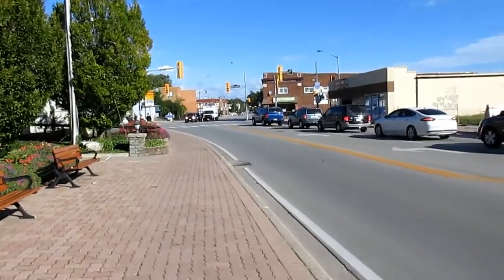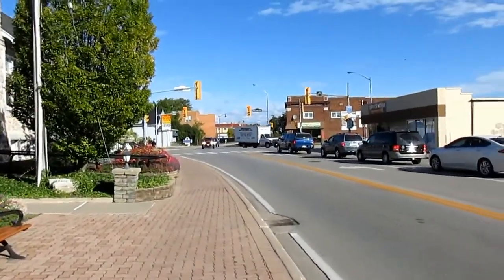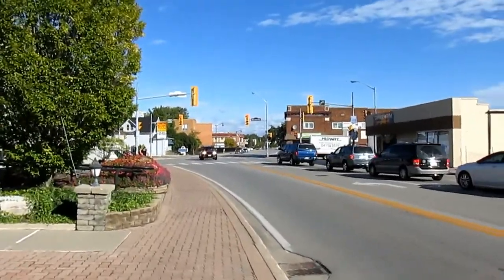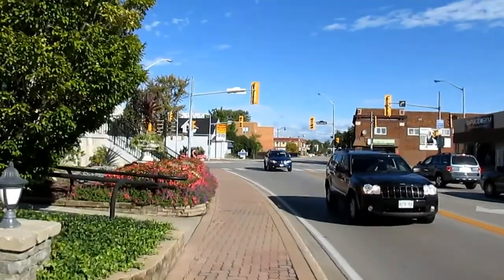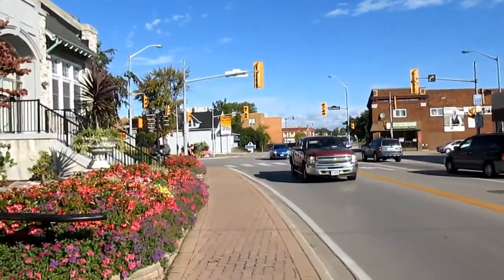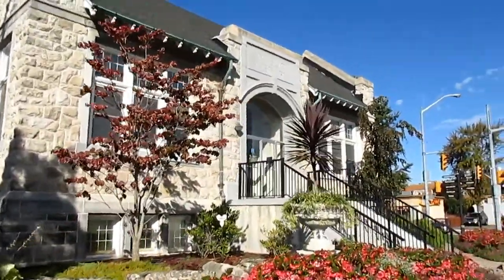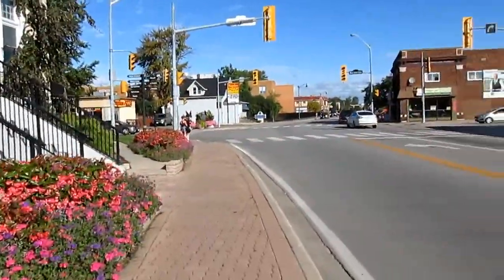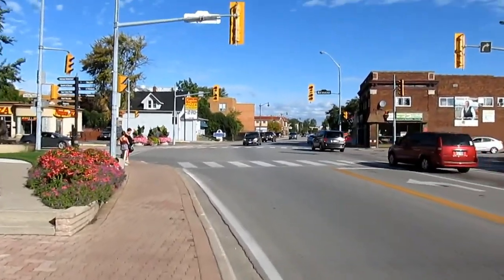And now we're here along Sandwich, and this is the main road which goes through Amherstburg. Take this north, and it'll take you back up toward Windsor, or you can take it south and east over to Leamington. Oh, here's the public library. Pretty cool. Alright, Fort Malden should be opening up, so we're going to conclude the video over at Fort Malden.